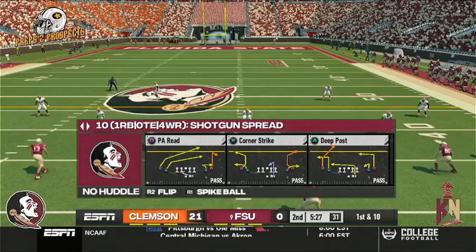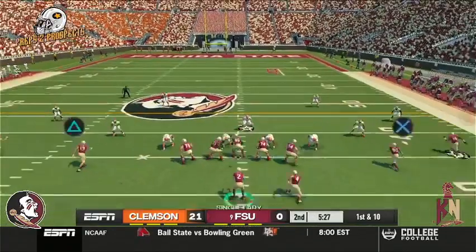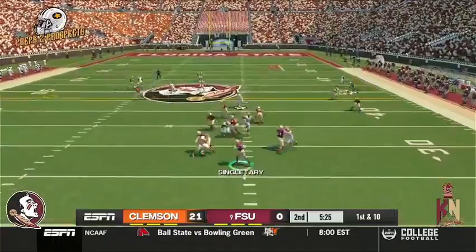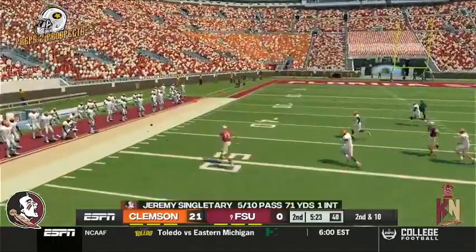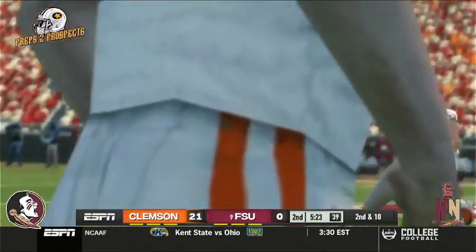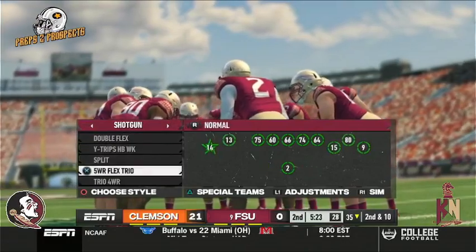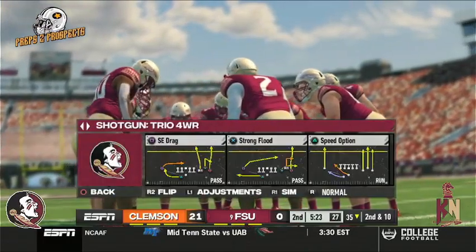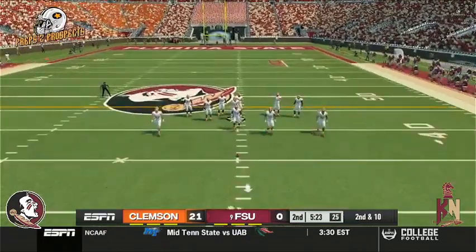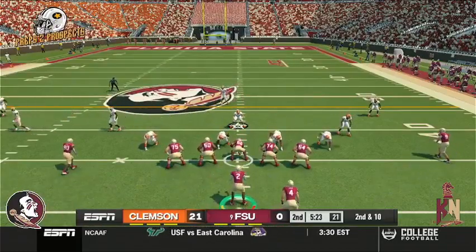The kicker looks like he's ready to kick this one off. He really got a hold of that kick. He's to the 10. Tackle at the 22-yard line. It was a pretty one-sided first quarter, but I wouldn't be surprised if things changed in a big way before halftime.